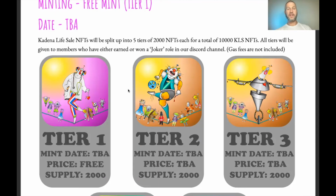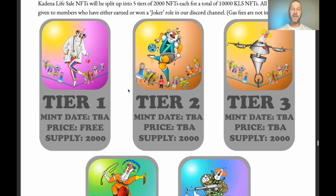And they do a lot of giveaways on Twitter. And if you win multiple whitelists, they give you the Joker role. So follow their Twitter and keep doing those giveaways.